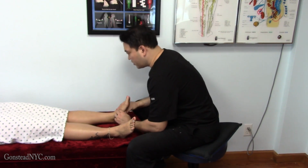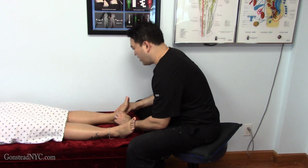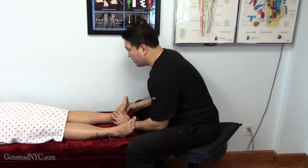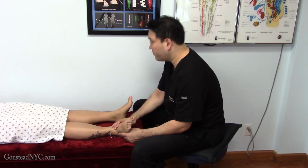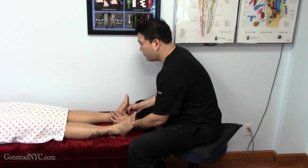Now this is your navicular right over here. Now I can move it somewhat upwards. It's a lot harder to do so, but downwards, very easy. But upwards, very, very stuck. And we compare it to over here. You feel this difference over here? Yes. I can move it upwards without a problem. Okay. Over here, very, very stuck.